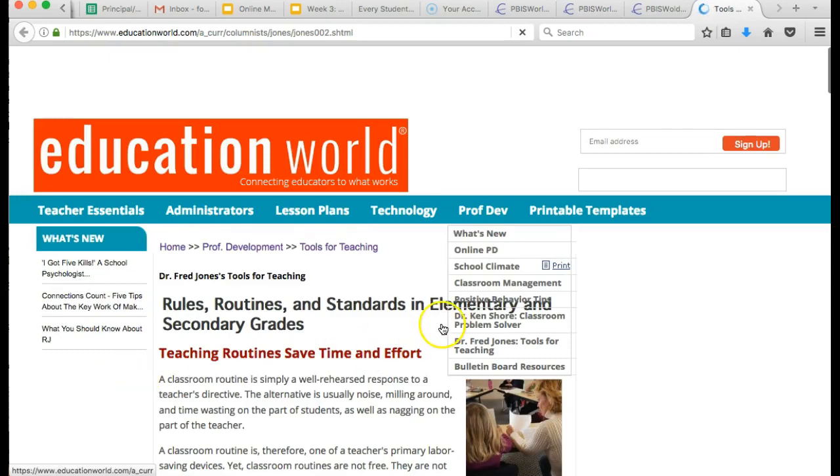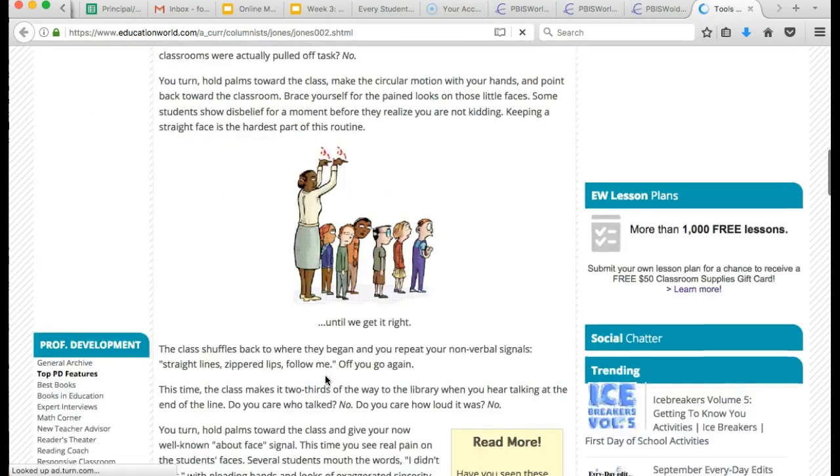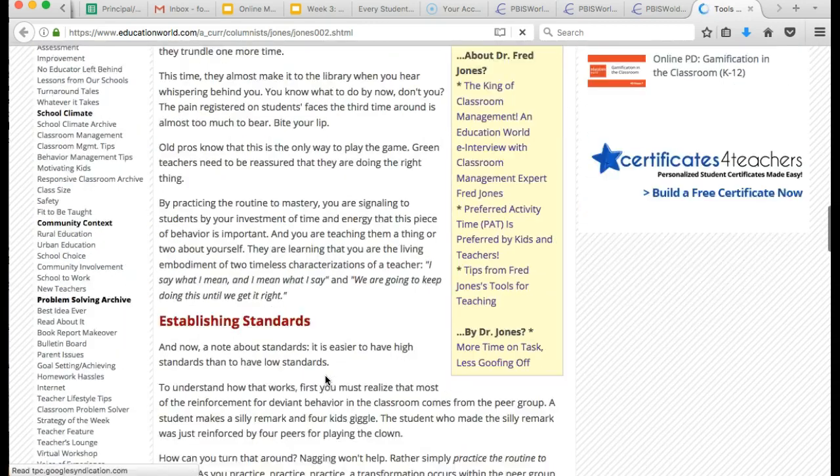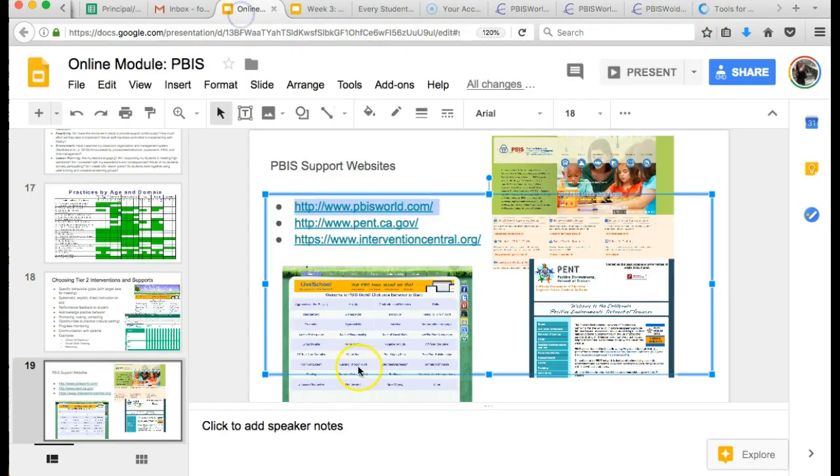And it will come up eventually. So anyway, this PBIS World article talks a little bit more about this and gives you some sample procedures and things like that you can use if you want to establish more standards in your class. All right, let's click back.